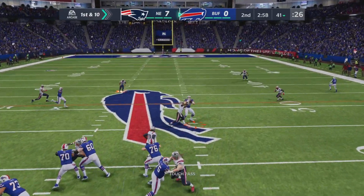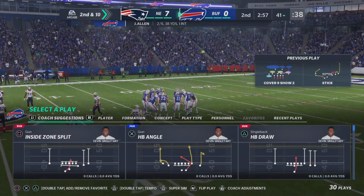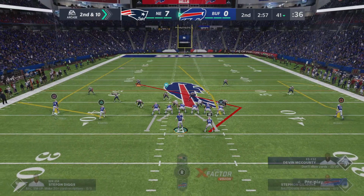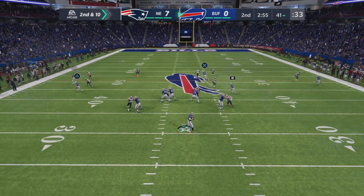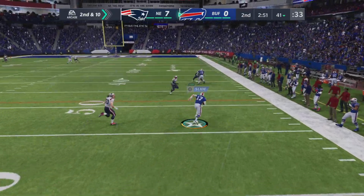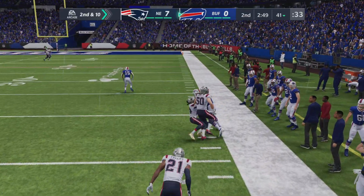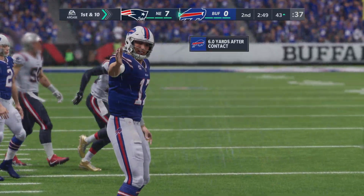Throwing on 1st down is Allen. Oh, that was dangerous. Threw it into coverage, almost picked. But instead, they'll keep it on 2nd down. Brings up 2nd and 10. From the gun, it's Allen. Flush to his right. And now he's going to use his legs. And he gets us to the other side of midfield across the 45 before going out.